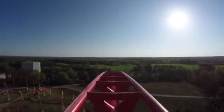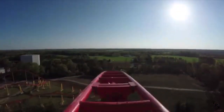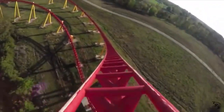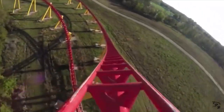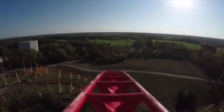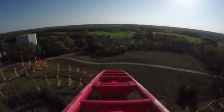This ride is not focused on airtime at all. It's mainly focused on those crazy intense turns and strong laterals. But the airtime it does have is good. You have some hills later in the ride which get some good ejector, but this hill gets some nice sustained ejector. It's a pretty large hill.